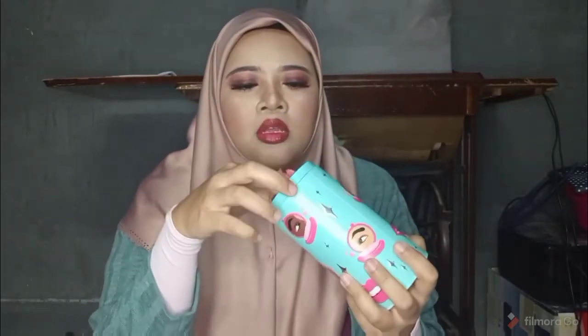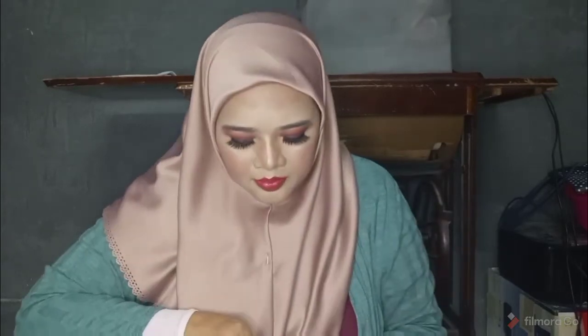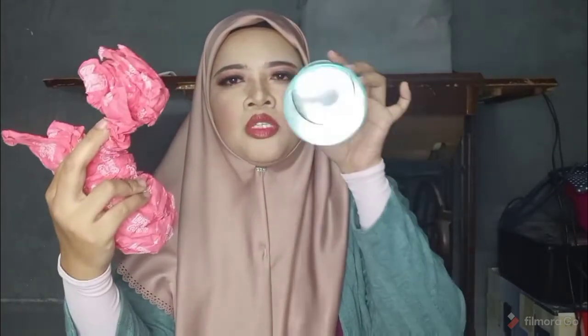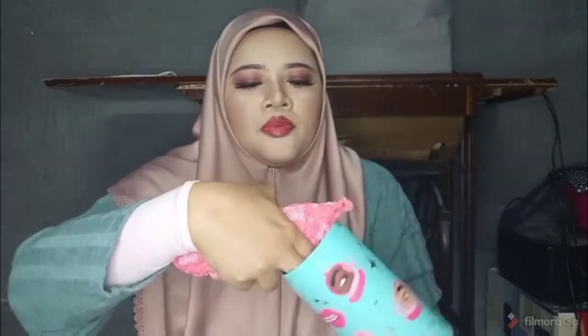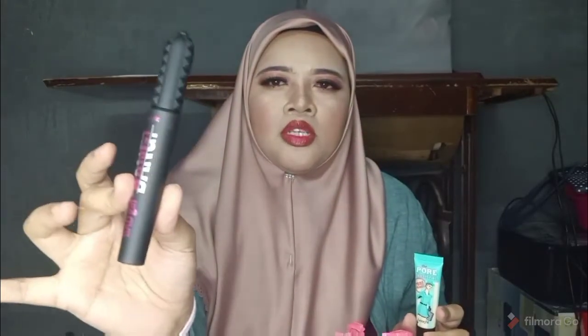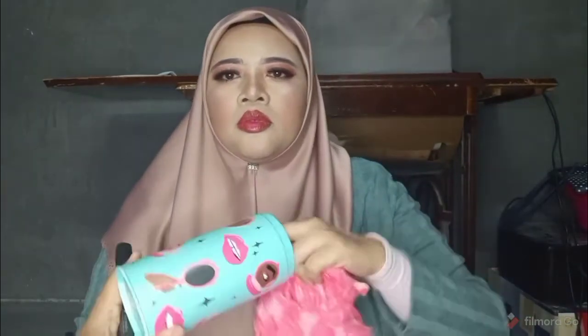This is the inside of the package. Okay. This is the contour, and it has the paper, two pieces of paper that wrap the things inside. This is the mascara and this is the primer. Only that.